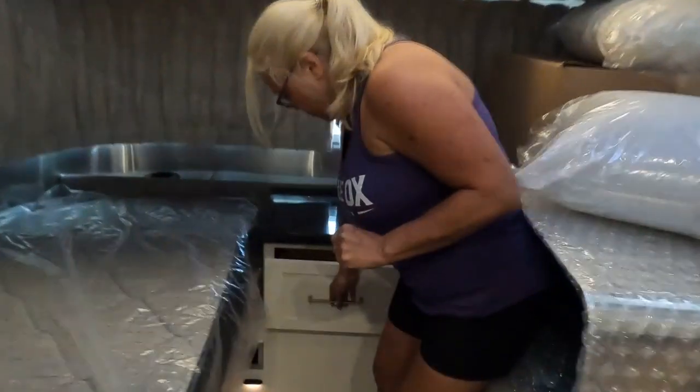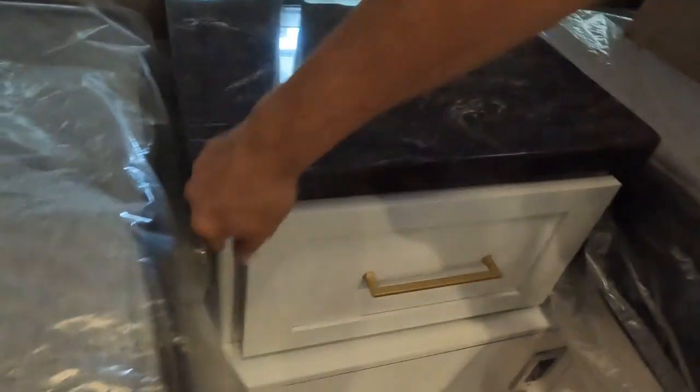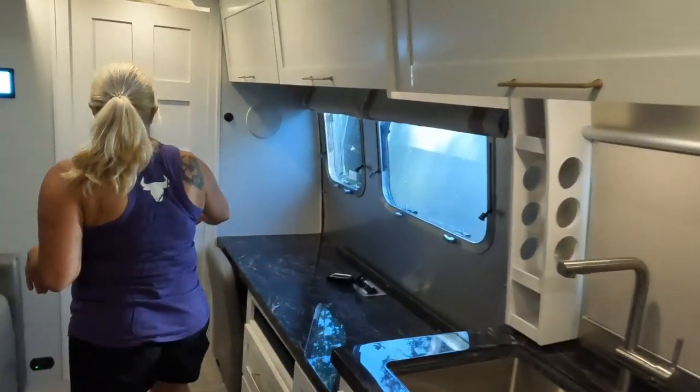I did find one drawer that is not retracting, and you're going to see that later. So that's my first glimpse. So come on in here. Let's check out this bathroom.